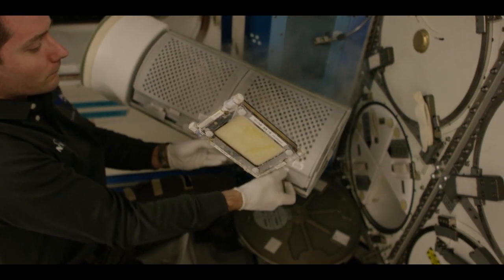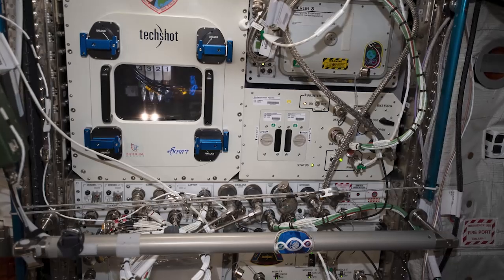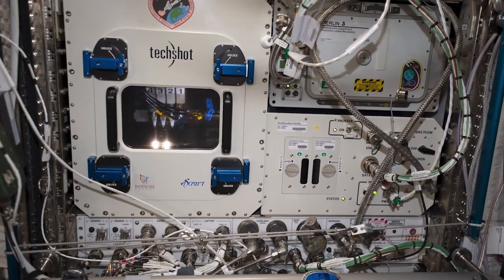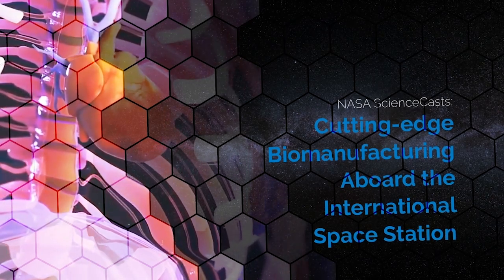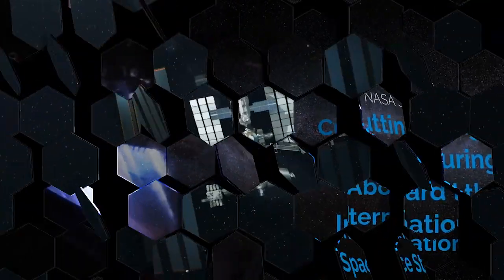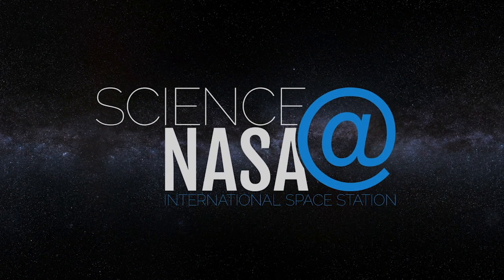The International Space Station hosts experiments in a wide range of scientific disciplines. How about research into using 3D printing technology, which could allow cell growth in 3 dimensions? Cutting-edge biomanufacturing aboard the International Space Station. Presented by Science at NASA.